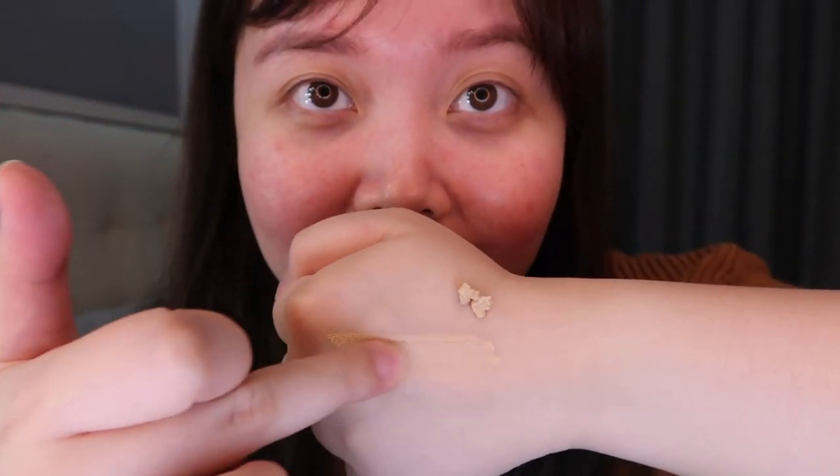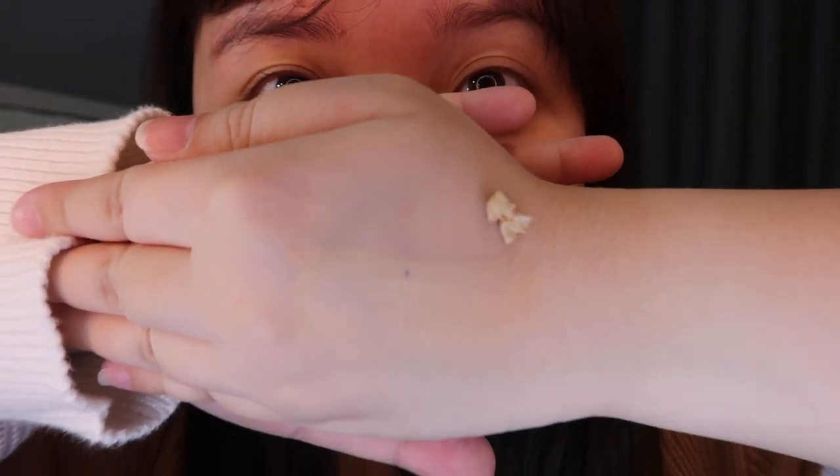Actually, oh my god, kakulay ng kamay ko. Ang galing. Isang galing, oh. As in, parang halos kakulay ng kamay ko. So, it says on the box pala that you can use your fingers to blend it or a beauty blender.